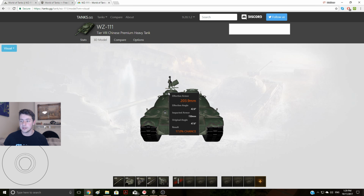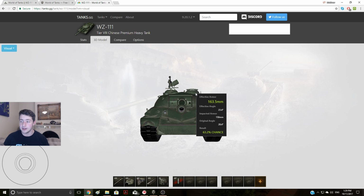It does have 2 pretty big cupolas on top, though. That's something to keep in mind. However, they're not necessarily that easy to hit. And if you hit up at the top region, it's just going to go through and do nothing because there's a bit of space armor at the top. But if you hit the cupolas themselves, then it will go through. So that's something to keep in mind as well.